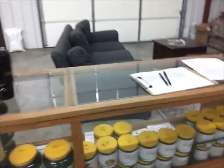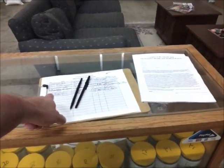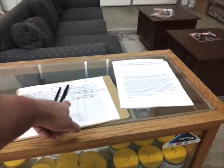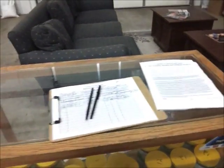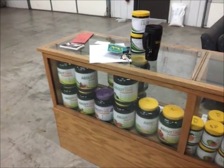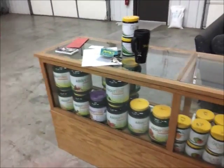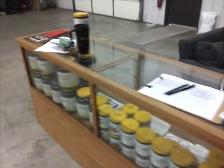We have a little sales sheet. If somebody takes something, they just write down the date, their name, what they took, how much it was, how much is due, and then they sign it. And I can charge their credit card at the end of the week. You know, business cards, pamphlets, got our waivers right here. Nothing real fancy.